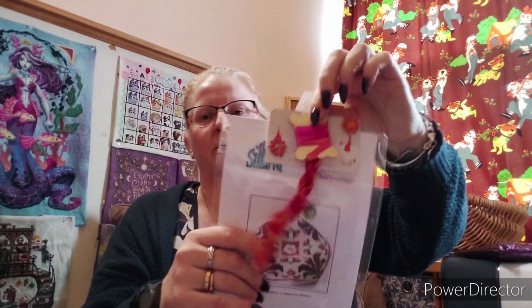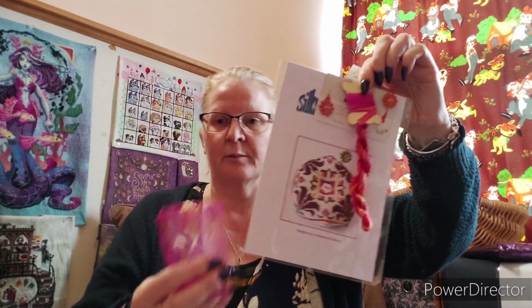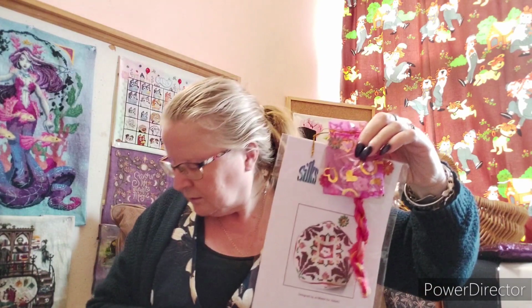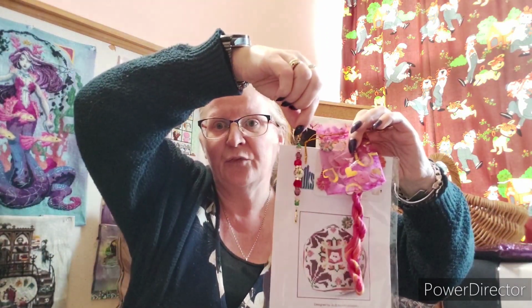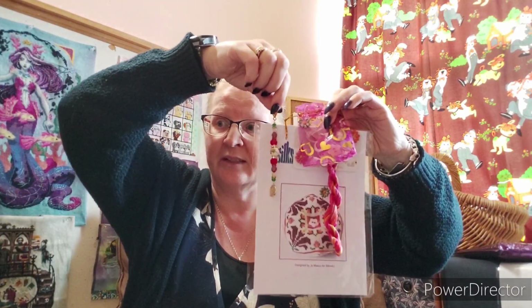Day 4 was the Silks4u, and there's a brooch and the buttons, so the flower buttons and that pin were day 4. Day 5, because you need refreshing, was a scissor fob or pencil case fob. I use these as my scissor fobs rather than pencil case fobs.